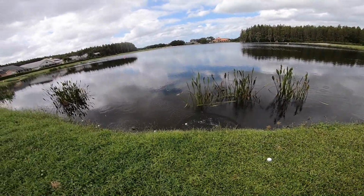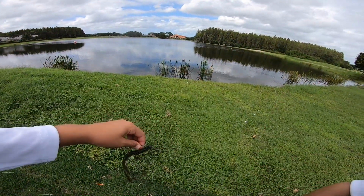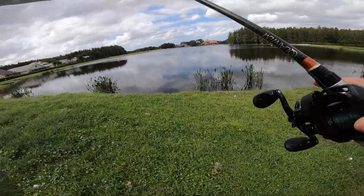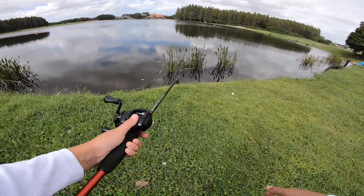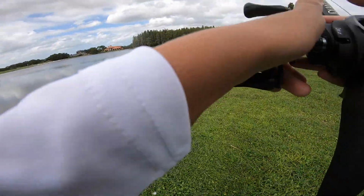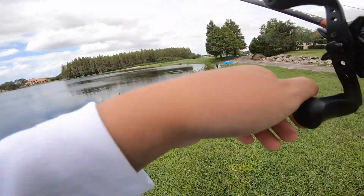There he goes. Just Texas rigged creature baits and Senkos. Just really confidence baits for me, bass fishing. And what's cool is, for me, the Crack and Crawl, if you just swim it, right? You can just swim it and twitch it like that. That's a lot of versatility. It's a soft plastic that you can use to cover water.